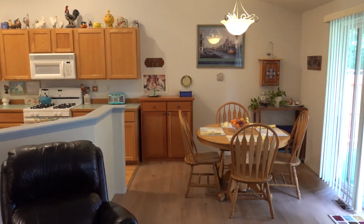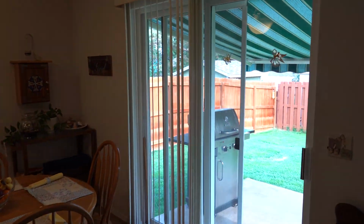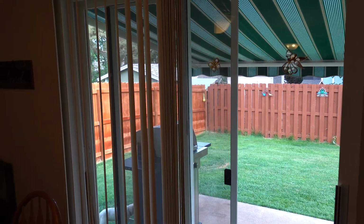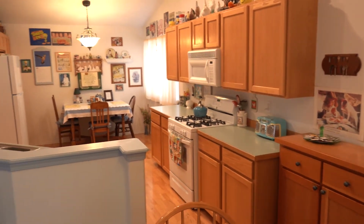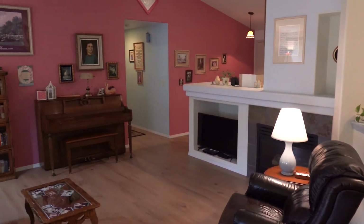The dining area, directly adjacent to the sliding door that goes out to the back patio. There's a retractable awning that's in excellent condition. Really a nice feature to have some shade when it's a little hotter.